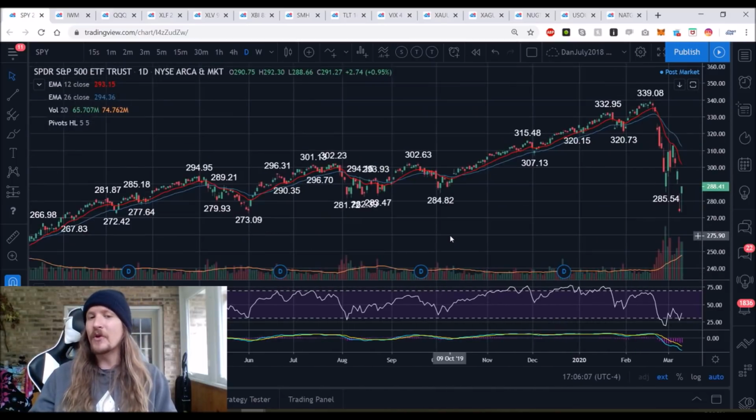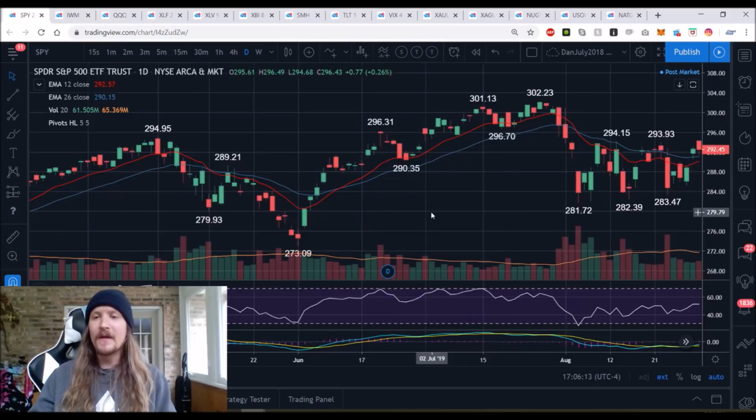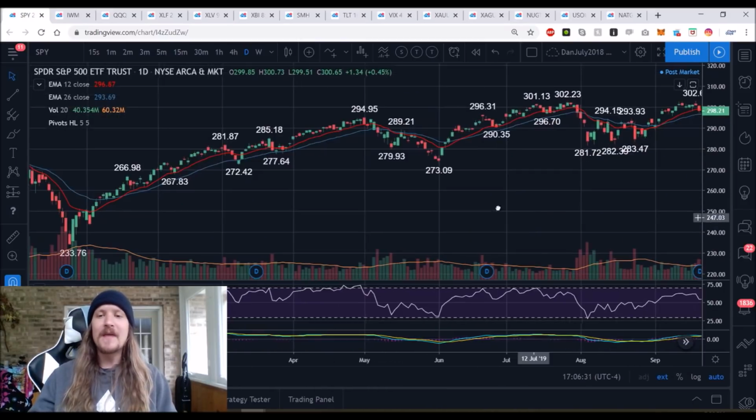And if there's one thing I've learned over the last 5 years, it's that in scenarios where I would anticipate a lower high to form, the S&P 500 is great at completely disregarding that and V-shaped bouncing. So here, 289 to 273, bounce. And here I was definitely saying, back then, I'm watching for a lower high compared to 289.21, and we just blew right through it. So we have to keep that in mind as well.